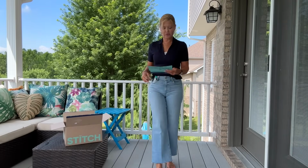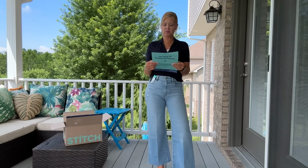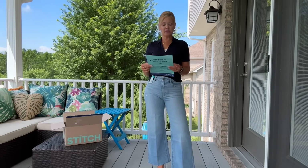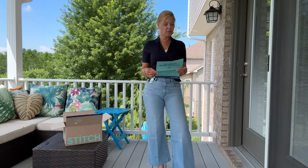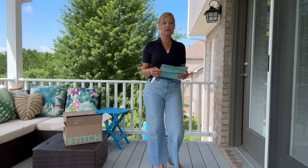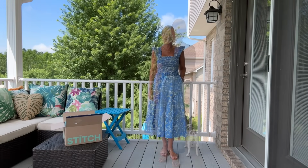All right, so for the Michael Stars Nico Polo tee, I'm wearing an extra small in navy, $98. For the Intimately by Free People Only You tank top in off-white, I'm wearing an extra small, $38. For the Paige Anessa wide leg jean, I'm wearing a 2, $249. We'll keep going. Next outfit.